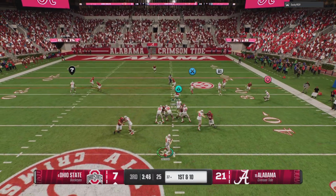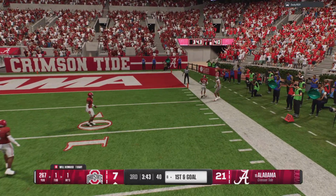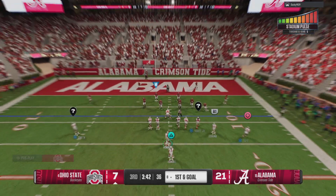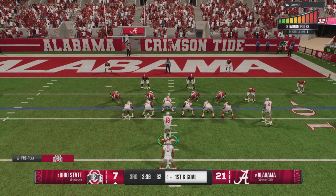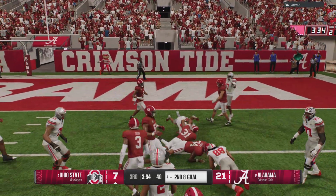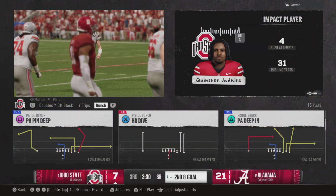Wants to throw. It's Howard. Unloads it downfield. And a big play on the outside. What a job to keep those feet in bounds and get the completion. Fans are bringing the noise on 1st and goal. They'll try to get it in with the run. Relentless, tough running gets it down to the 4.